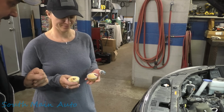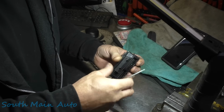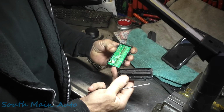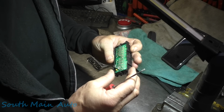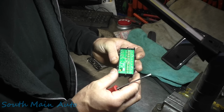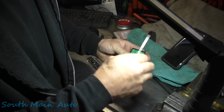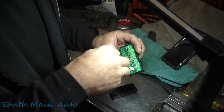So hard to decide. See if I can't get up in there without going through my finger. There we go, my guy. Sometimes you can see a piece of broken solder. We probably have to yank out all the fuses. The relay's got to be on the back side here.